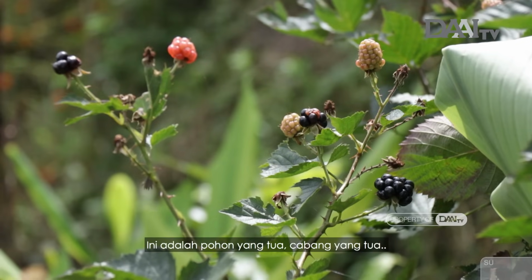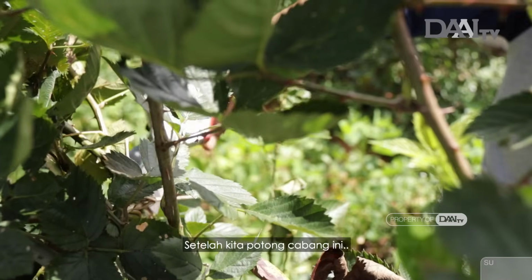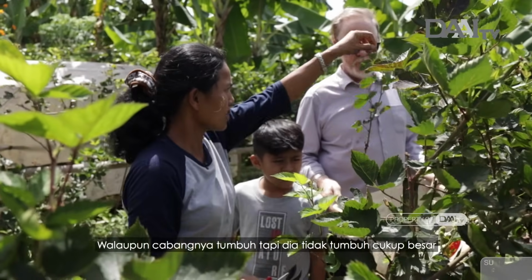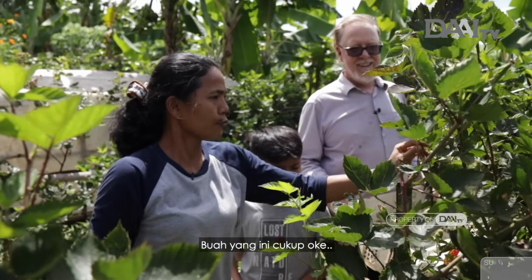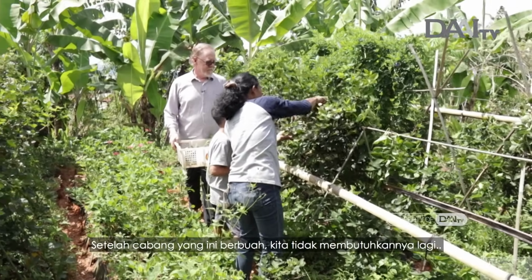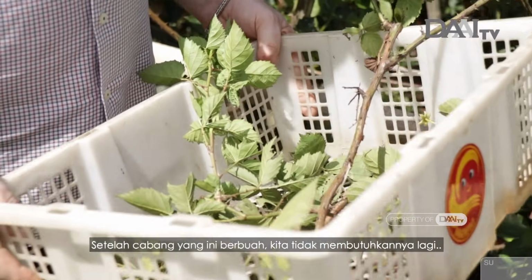This is the old tree, old branch. Yeah, it's lacking the green. So once we finish this one, even when it's growing, it's not big anymore, right? The fruit is okay, but once it has fruited, we don't want to have it anymore.